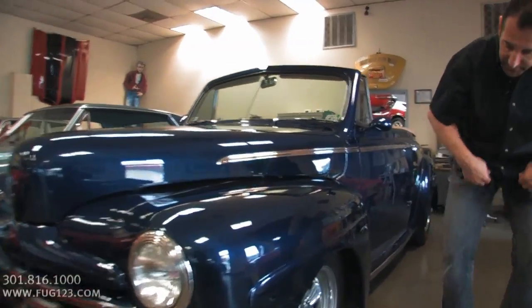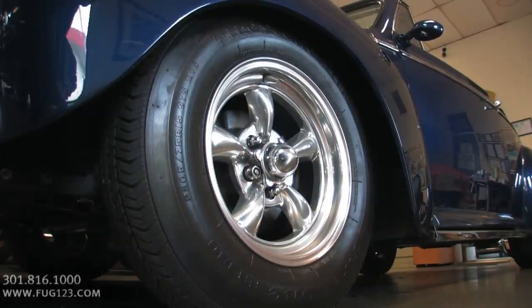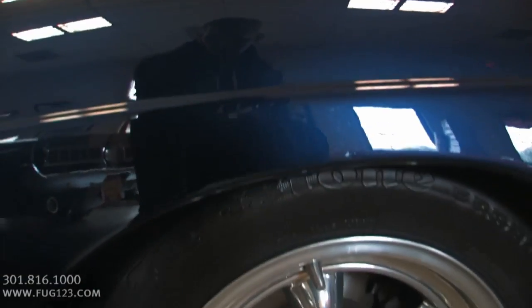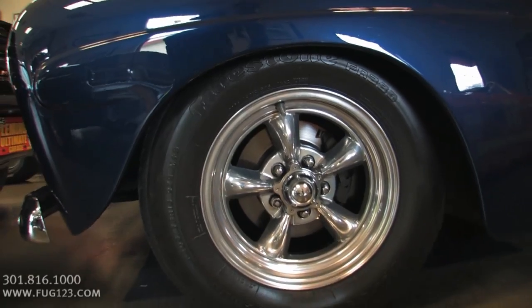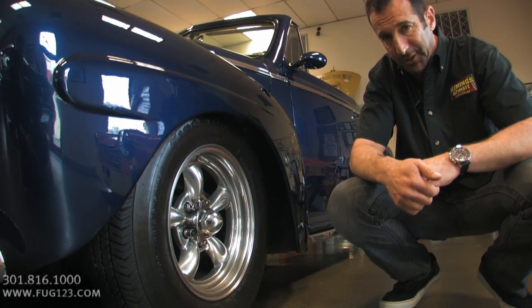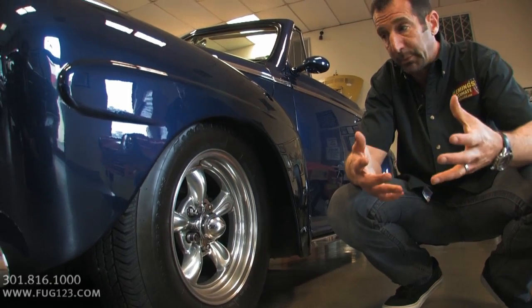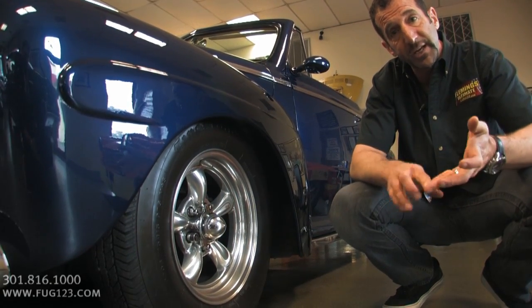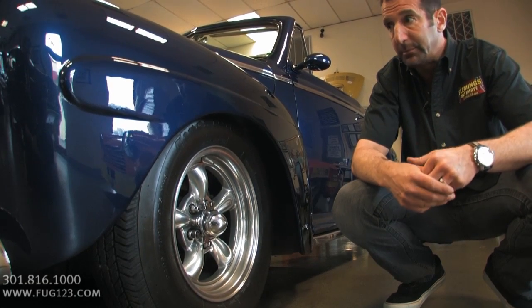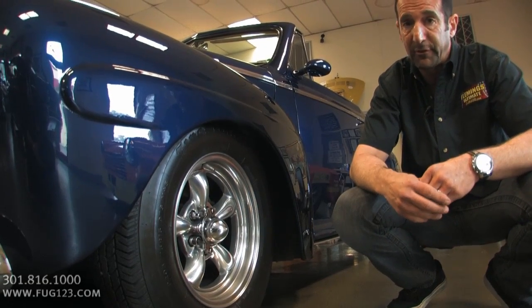Here's some stuff here that for sure these cars didn't have. They definitely didn't have 15-inch wheels back then, but they also didn't have modern radial tires either. This has modern radial tires, upgraded wheels, and it's got power disc brakes inside there, which is really a nice feature. Old drum brakes were good, but they weren't good the second, third, and fourth time if you had to stop fast and hard a few times. And this really made a big difference in the drivability of cars.